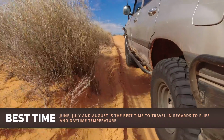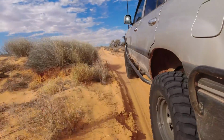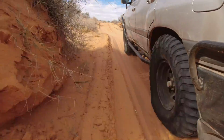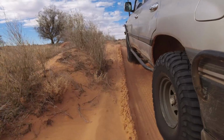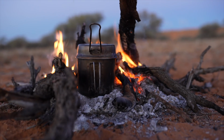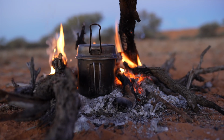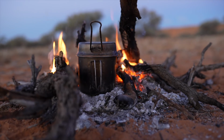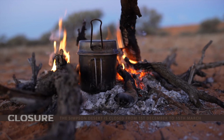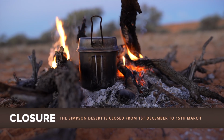However, April, May and September are options with higher daytime temperatures and usually way more flies. I had outside temperatures of 49 degrees Celsius in October, so be aware, the further you stray from the winter months, the more elevated the temperatures. If you go early in the season, March, April, the tracks are less used and usually are in better condition. Due to extreme heat, the Simpson Desert is closed from December 1st to March 15th.